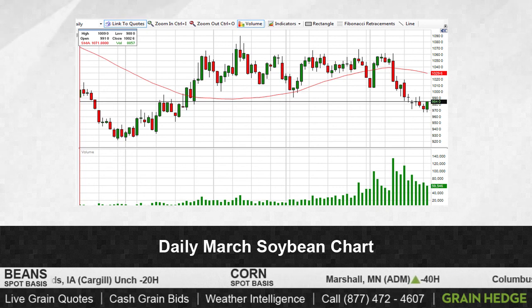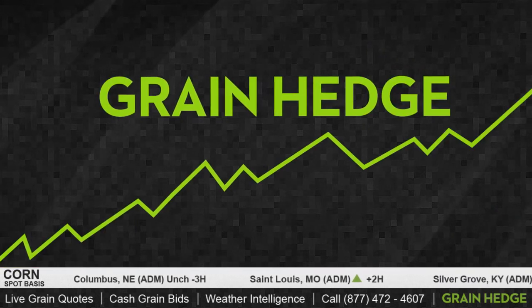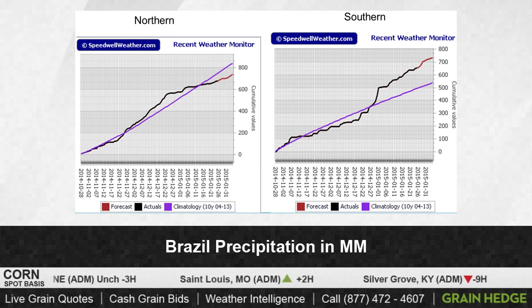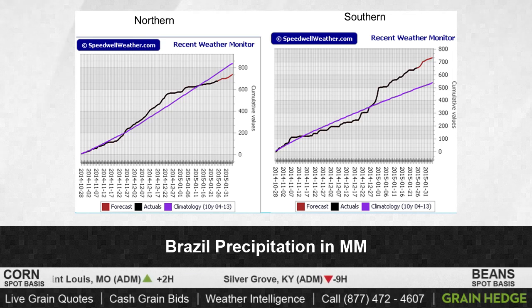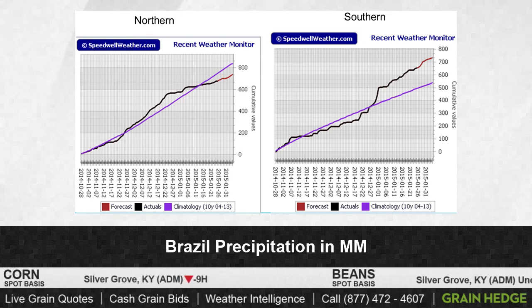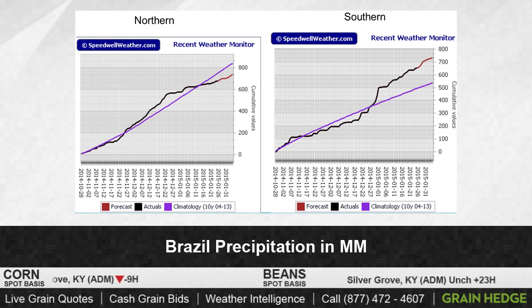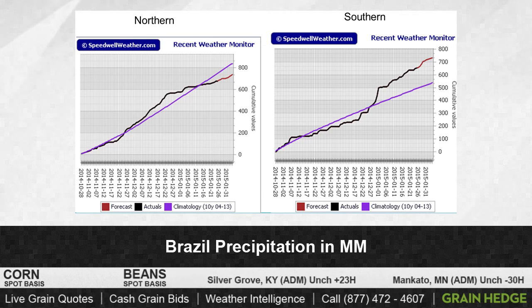But I think one of the reasons why we snapped back here today really has to do with the talk of dryness. We had Ag Rural announce that they're likely going to reduce the production estimates in their February forecast here, and they cited the fact that it was dry much of January in Brazil. And you can really see here there's a large variation between northern and southern Brazil. Here on the chart you'll notice we have northern Brazil, and look at the black line. That's actual precipitation levels here in millimeters. You can see in the last month we have really started to flatline in terms of precipitation received, and that has had a negative effect on the northern crop.